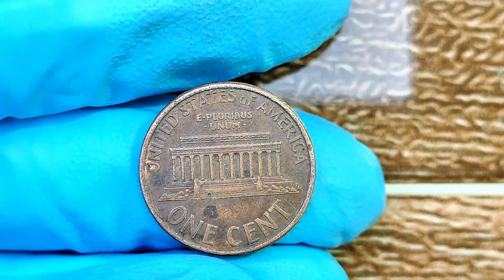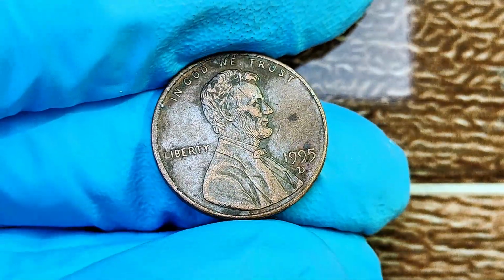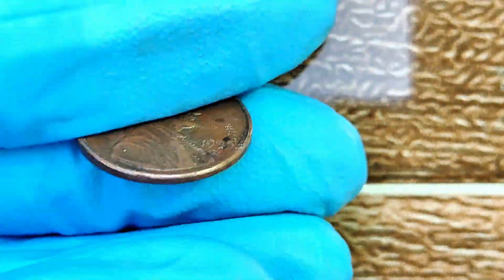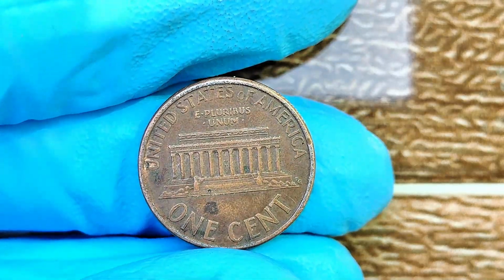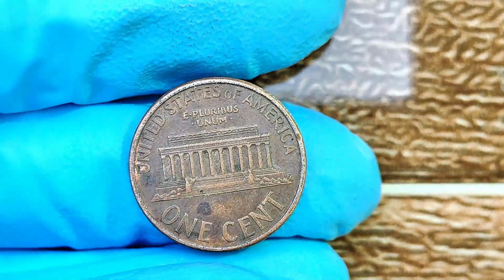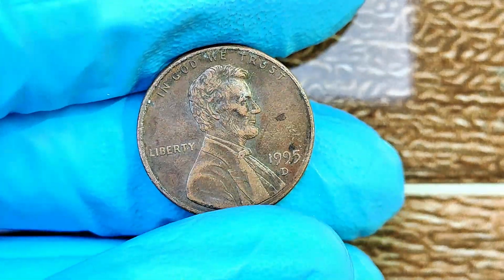Speaking of headaches, let me tell you about the time a penny almost cost me my dignity. A few years ago, I was doing laundry at one of those old-school coin laundromats. I was short a quarter, so I fished around in my pocket and found a shiny penny. Out of curiosity, I checked the date. It was a 1995 D. I thought, could this be worth something? So, naturally, I decided to examine it right then and there.